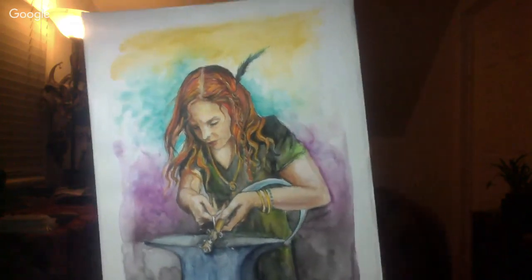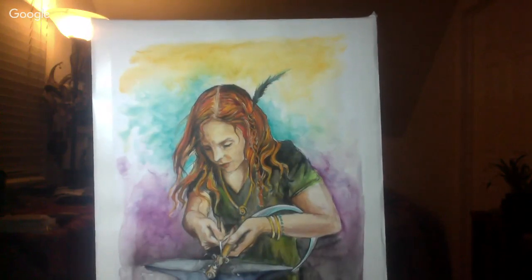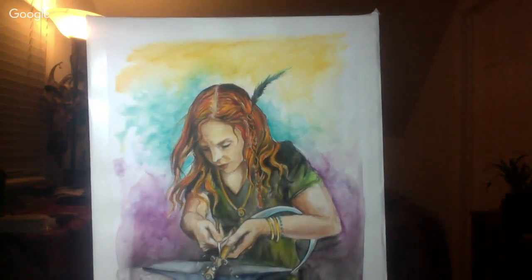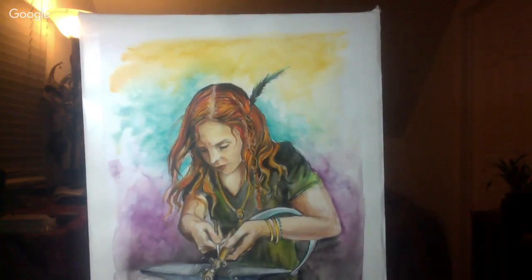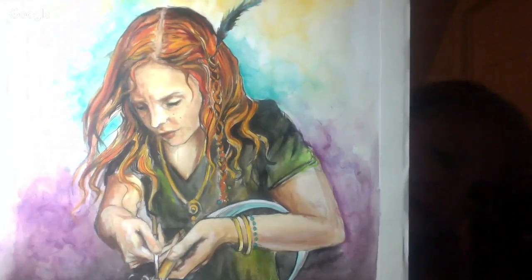And we have her wearing a feather. She has a couple of beads in her braided hair. There's this idea that she is a master at her craftsmanship, and she even has some freckles. Okay, so those are the cards. Flip it this way.